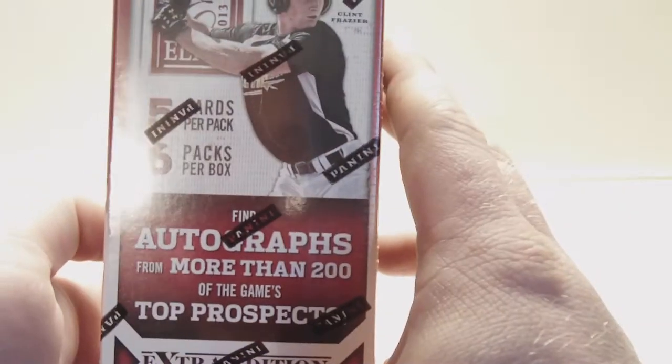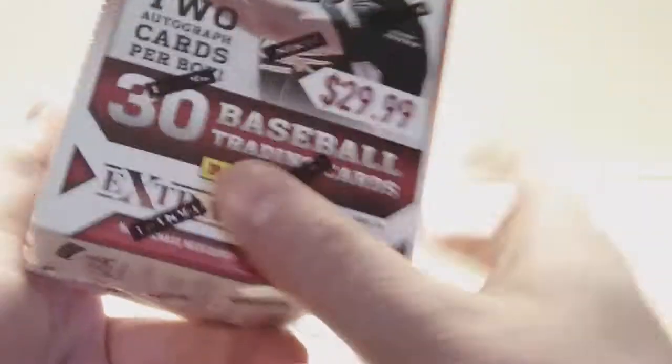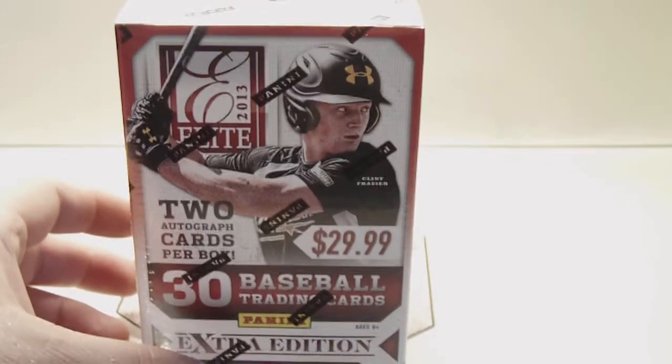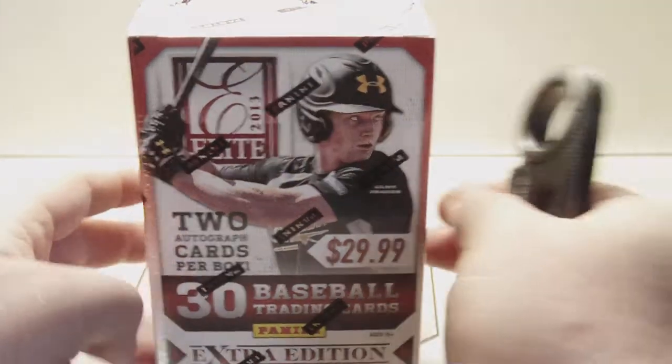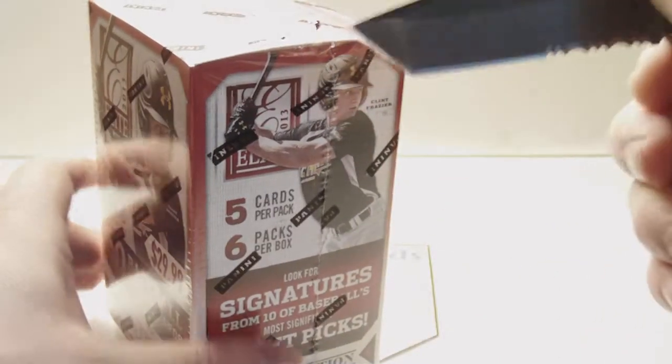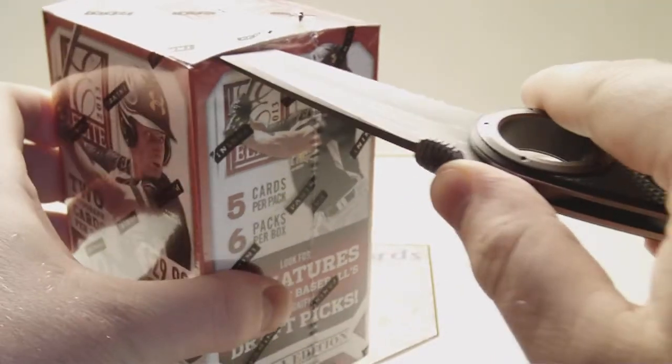Six packs with five cards per pack. I believe you can only find these at Target, so I don't think you're going to find them at Walmart or anything like that. But let's get to it. 2013 Panini Elite Extra Edition Blaster Box.